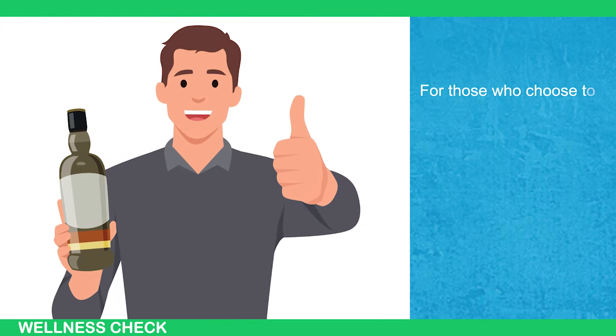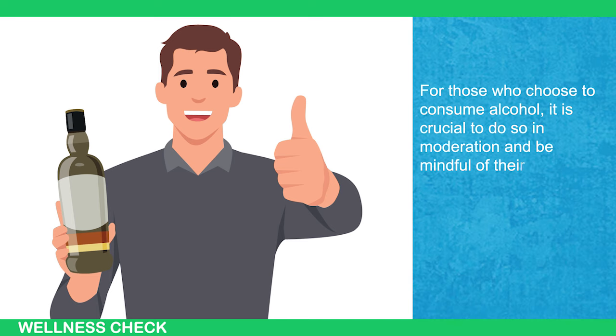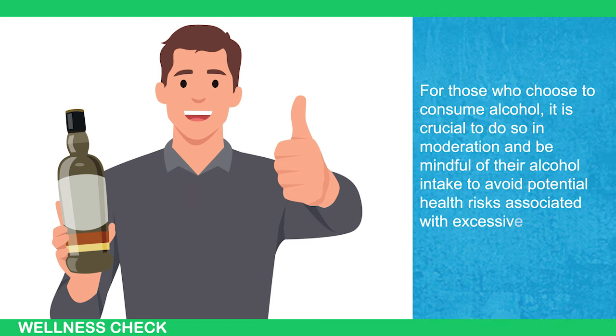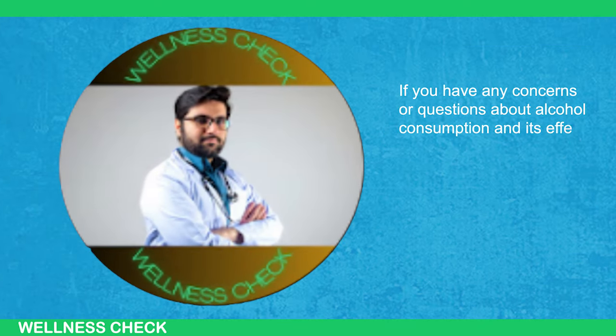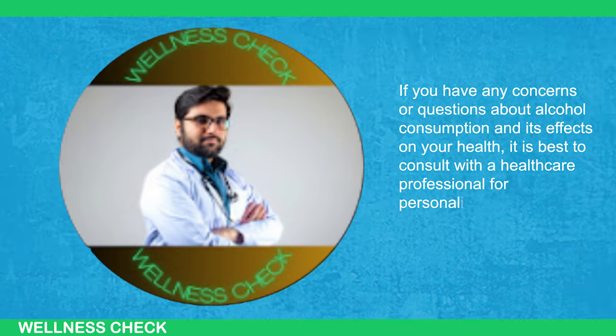For those who choose to consume alcohol, it is crucial to do so in moderation and be mindful of their alcohol intake to avoid potential health risks associated with excessive use. If you have any concerns or questions about alcohol consumption and its effects on your health, it is best to consult with a healthcare professional for personalized advice.